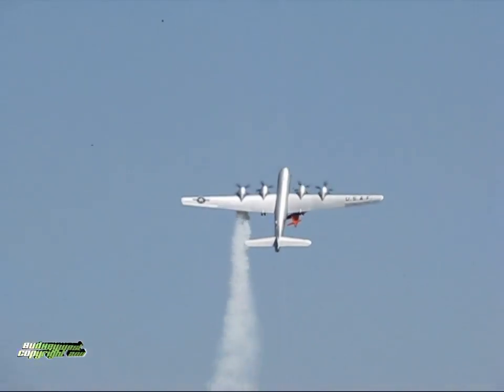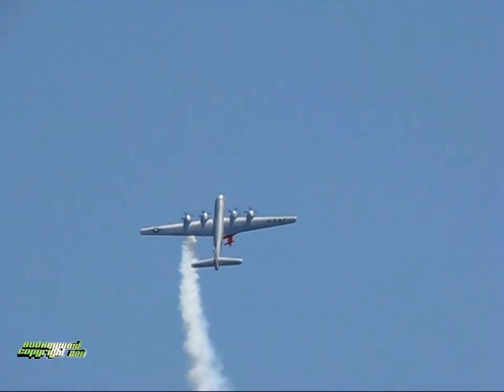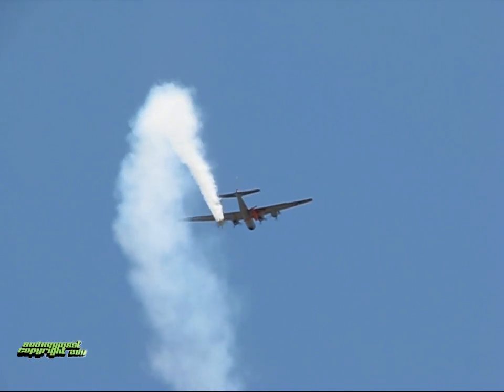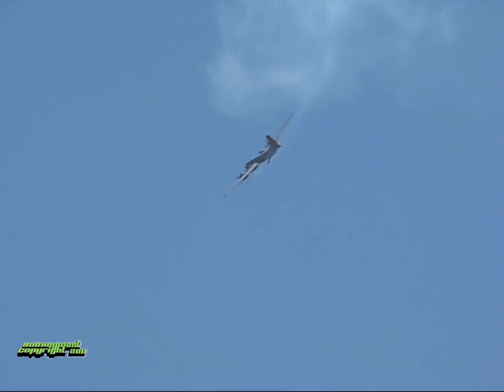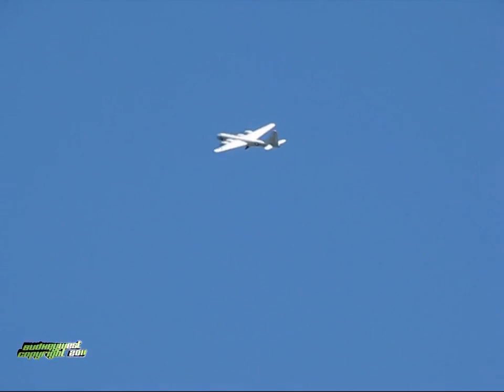20-foot wingspan, smoke on for visibility. This weighs 100 pounds with electric retracts. It does have air brakes. There's 12 batteries on board with 4 Zinger 24-inch propellers powered by 4 Desert Aircraft 100cc engines. There's 19 turbos on this aircraft, 8 of the A123 receiver batteries. A lot of hardware airborne.